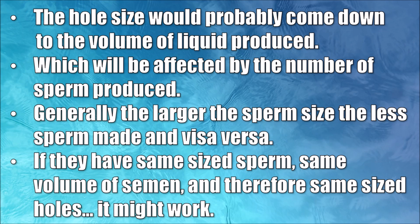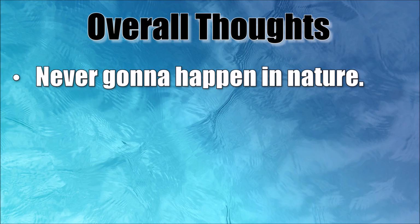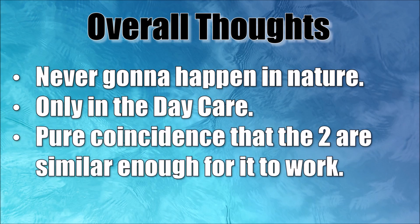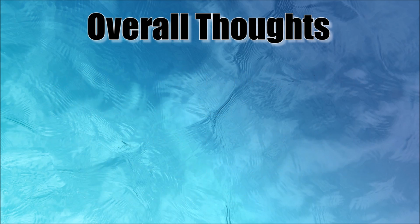My overall thoughts are that this is something that's never going to happen in nature. It's something that can uniquely happen in the daycare, simply because, like I said, via coincidence, the two Pokemon are similar enough to allow it to happen. And this is the only place where it's ever actually going to occur. The system for sperm egg reproduction has evolved separately many times in nature, and it's just one of those examples of convergent evolution because it works better than any other system.